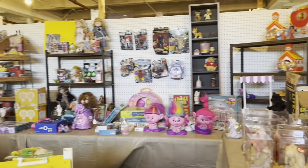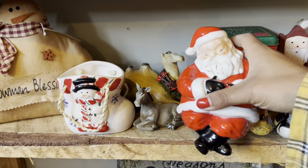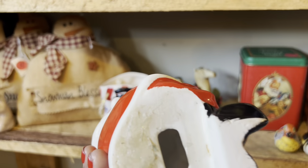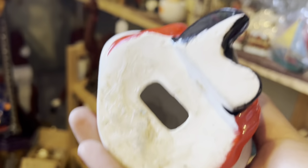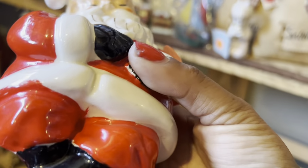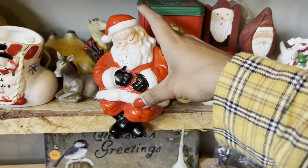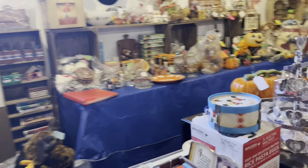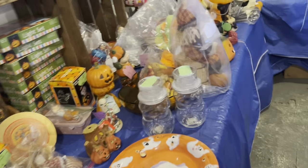All right, I finally found an aisle it looks like I have all to myself. A lot of newer stuff, but this caught my eye. What's this little shelf sitter? That is definitely an older one. This is definitely Japan. $4. I'm not sure what he's supposed to be sitting on. I'm not sure how I feel about the base of that. Yeah, it's a little sticky. We can't do sticky. Lots of Halloween stuff over here. Definitely looks like a more contemporary selection.